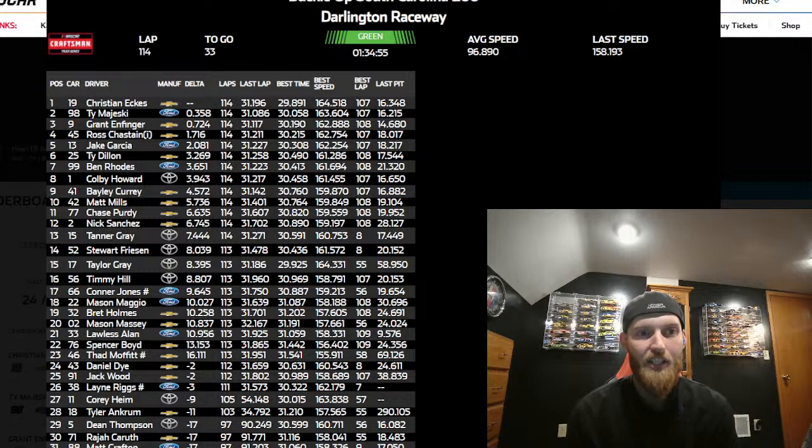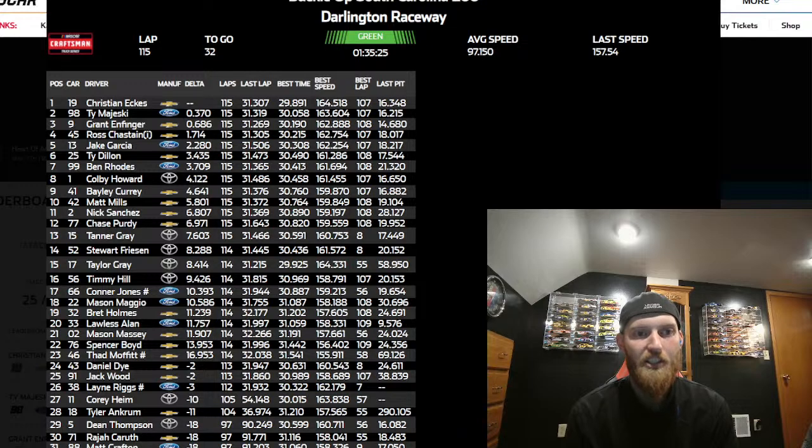He's 0.3 of a second ahead of Ty Majeski in second. Grant Enfinger is in third place, 0.7 of a second off the lead. And then you got Ross Chastain in fourth, Jake Garcia in fifth, Ty Dillon sixth, Ben Rhodes seventh, Colby Howard eighth, Bailey Curry ninth, and Matt Mills in 10th. 11th place is Nick Sanchez, Chase Purdy 12th, Tanner Gray 13th, Stuart Friesen 14th, Taylor Gray 15th, Timmy Hill 16th, Connor Jones 17th, 18th is Mason Maggio, Fred Holmes in 19th, and Lawless Allen 20th.